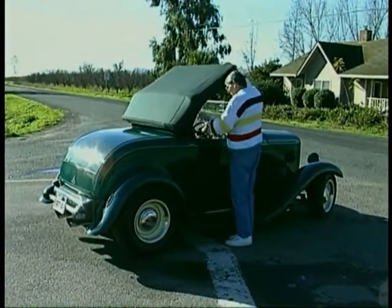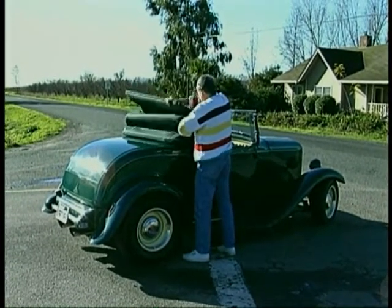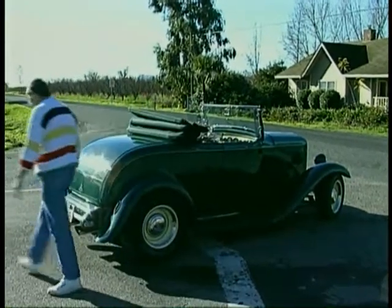Now about that top, how long does it take to pop down? It's pretty easy. Yeah, it just folds down. It's a fold-down top, very usable. You're going down the highway, you hit rain, you just put the top up. A lot of these cars had lift-off tops. I mean, the street rods have lift-off tops. And I wanted a top that I could keep with me all the time.